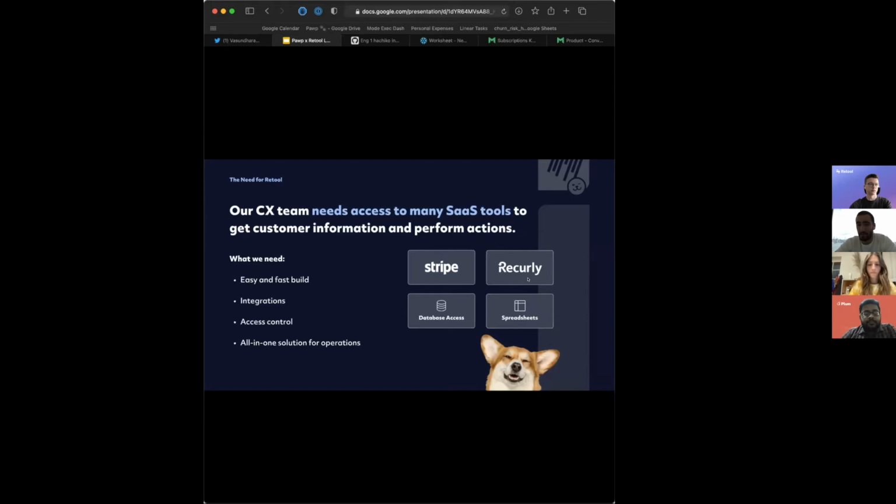Two, the customer support through Intercom, and all the documentation and the tutorials, which just make it so easy to work in Retool and develop fast. Three, so many data sources, so many ways to integrate into your existing SaaS vendors. Access control is great. And basically, we love Retool because it's an all-in-one solution for our operations.